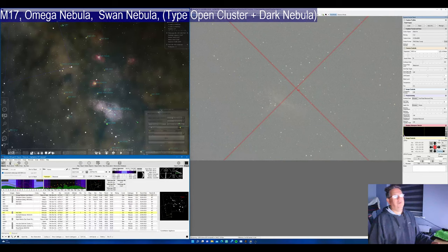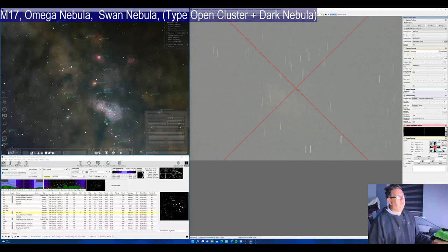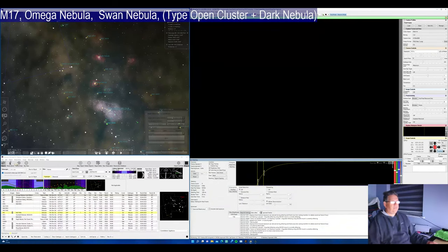Oh, straight away, even at 1 second, I can see nebulosity right there. And go up a bit. Up a bit more, maybe. Come across. Oh, a bit too much, but okay, let's take this to 10 seconds again. Let's go into observe mode. Take off the stretch.